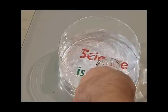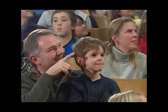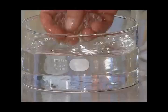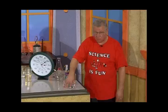Can you read that? Yeah. What does it say? Science is fun. Science is fun. And you know what? Those white Jell-O-like chunks that were in there, what do you think happened to them? They seem to have disappeared, right? But they're still in there. Here, I'll show you. They're still in there. So another thing that everyone who's interested in science can really learn: if you study science and you learn it very well, not only can you make certain things disappear, but you can make other things appear here.